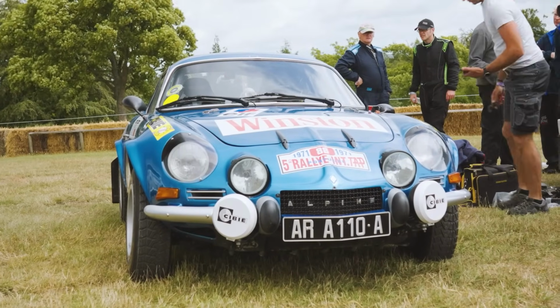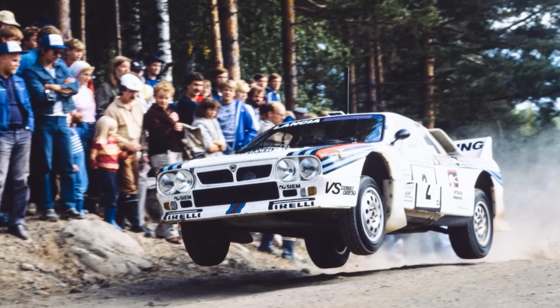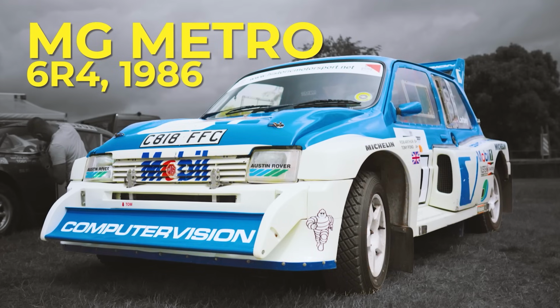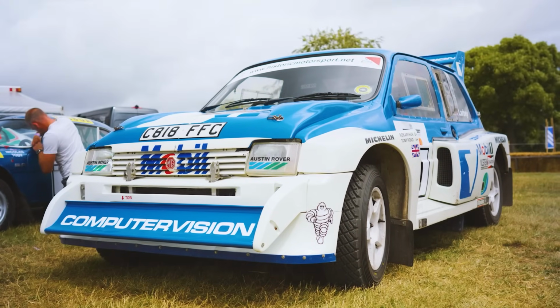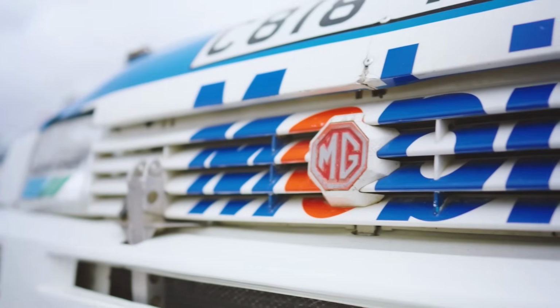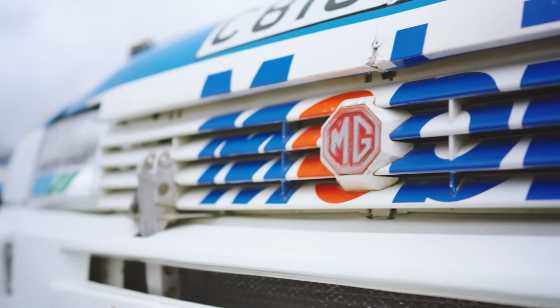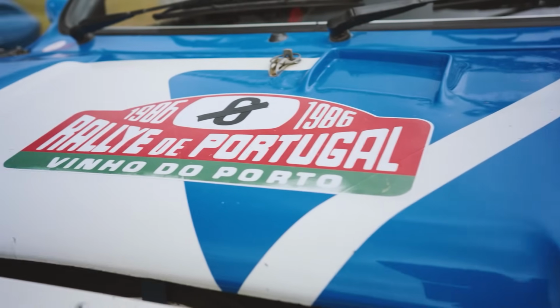Group 4 kicked off WRC as we know it, but by the 1980s the infamous Group B era had begun, spawning fire-breathing monsters such as this. The 450 horsepower mid-engined naturally aspirated pocket rocket was British Leyland's answer to the legendary turbocharged Audi Quattro, Peugeot 205 T16 and Lancia's 037 and Delta S4.